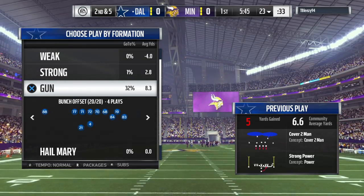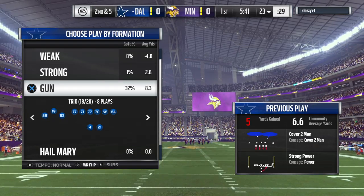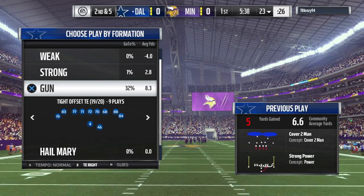And out of the backfield for this offense, it's Darren McFadden. He's a long, angular runner, but when he gets to the second and third level, look out. His speed takes over.